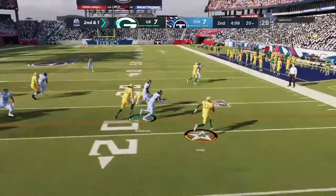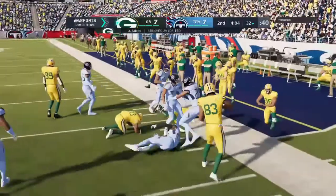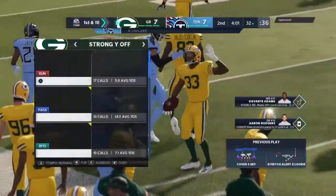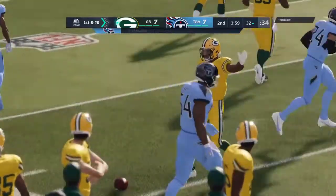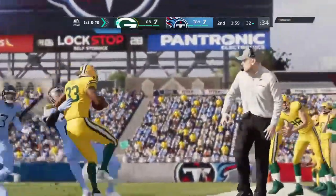On second down, it's Jones. And he's going to get this one across the 30-yard line. 11 yards there, first down. Seemed like a couple sets of eyes were on the quarterback, so he decided, hey, I'm going to hand this off. Got a good gain out of it.